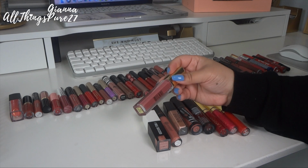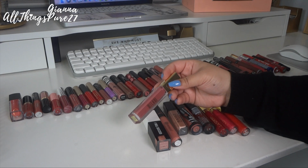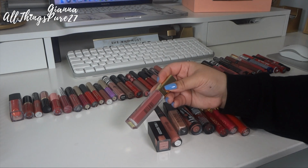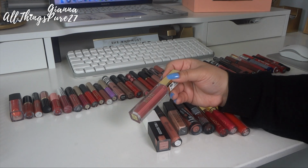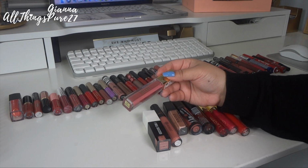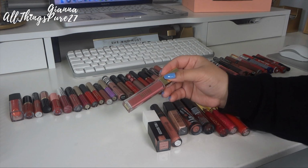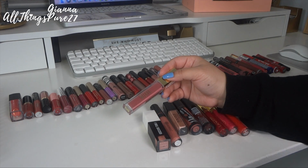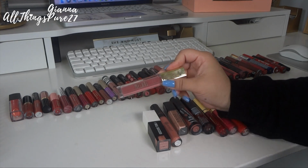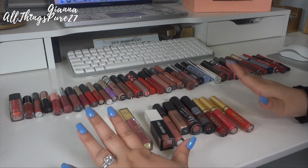And then this one from Milani is just weird, because I can't tell you anything about the formula. I've never left it on my lips long enough to know how it performs, because I cannot get past the fragrance. Now, it doesn't smell bad. It smells good, but it's so strong that it literally makes me sick to my stomach. And I'm not someone that's sensitive to fragrance. I literally never complain about cosmetics having a certain smell, but I cannot get past the smell of this. It's just not for me. So I never enjoyed it, and all of these are going away.